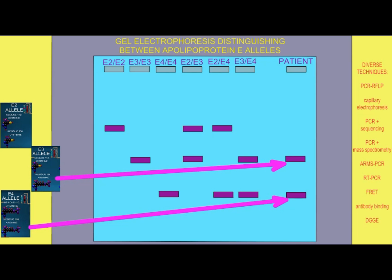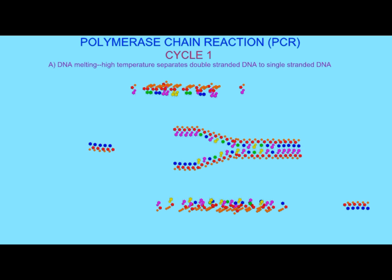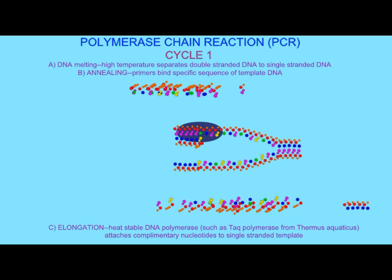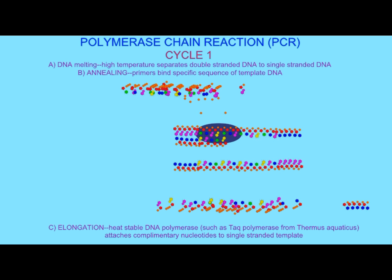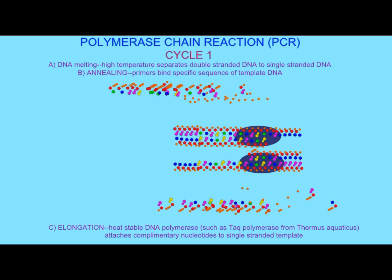to perform these tests. And so a technique known as polymerase chain reaction, or PCR, is used, in which a small amount of DNA is amplified to make sufficient quantities to test. There are two secrets in this process.